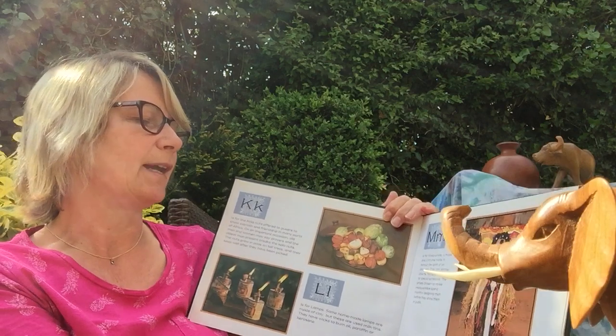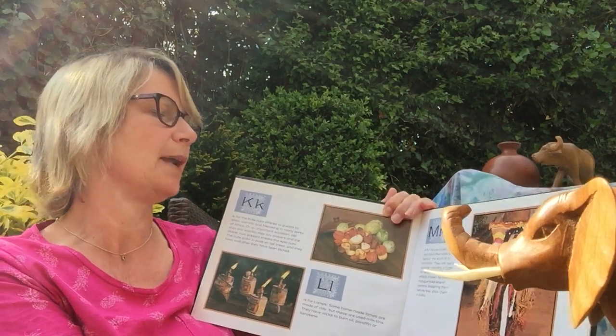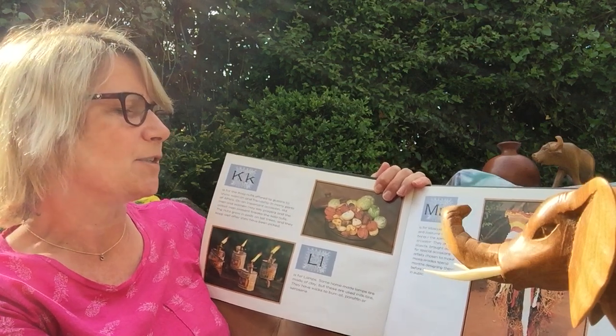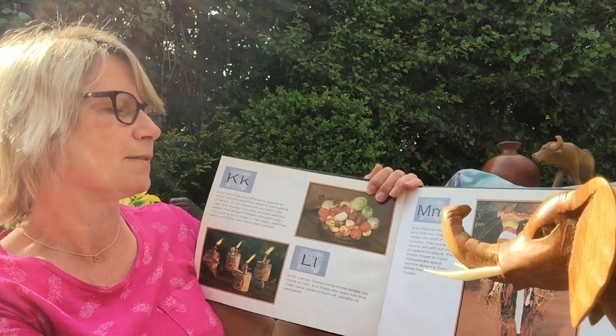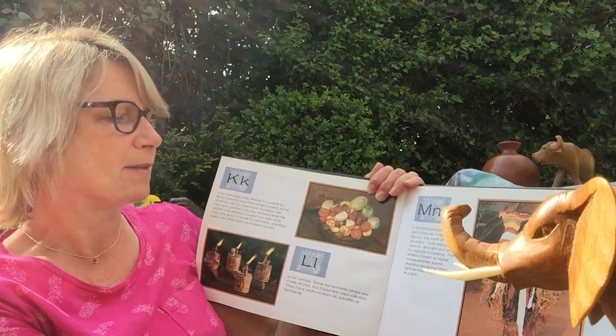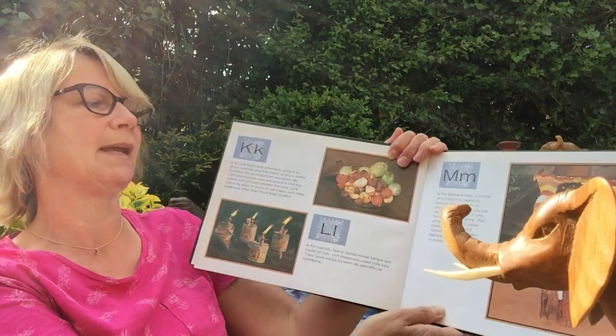M is for masquerade, a mask and costume made to honour the spirits of an ancestor. They are sacred objects brought out only for special occasions. The artists chosen to make masquerades spend months designing them before they show them in public.